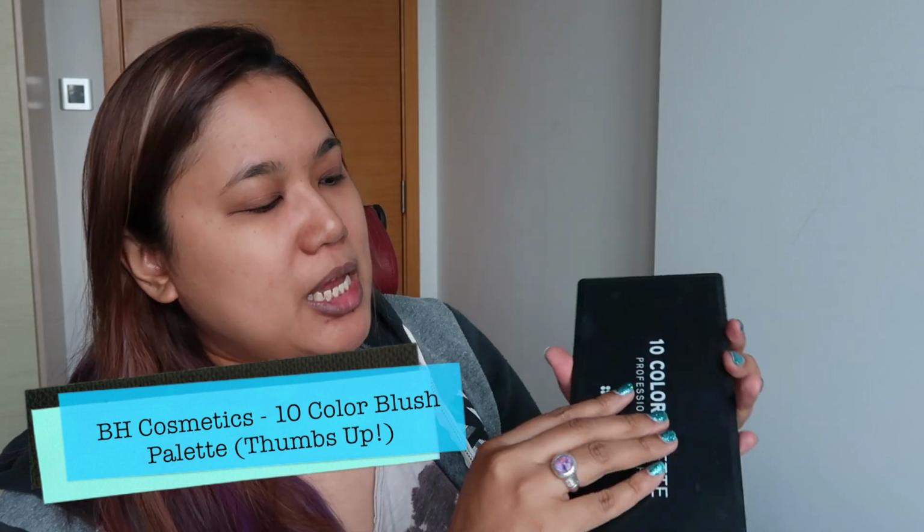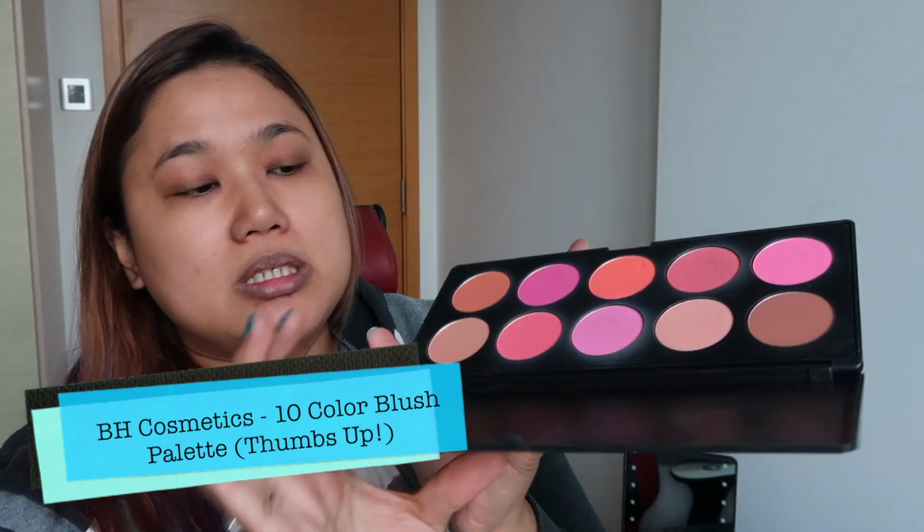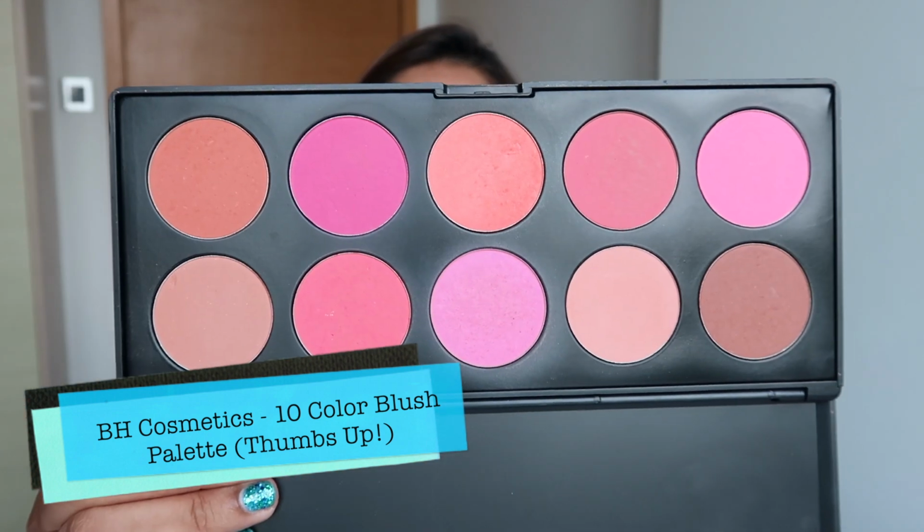Blush palette by BH Cosmetics. I'm getting rid of this also because it's just too old. I really like it. For blushes, I would recommend getting a palette like this because you can travel with it and you don't really need a lot of singles. It won't take a lot of space in your drawer, and you get to try a lot of different shades in one go. BH Cosmetics does very good massive palettes and they're quite affordable.